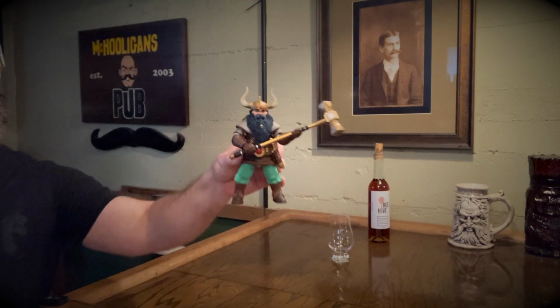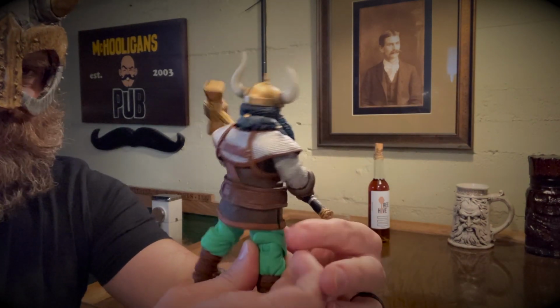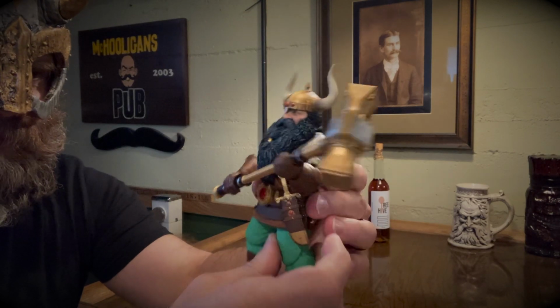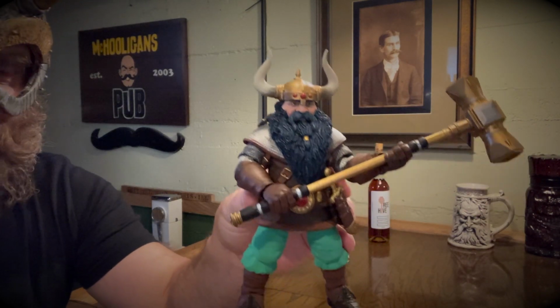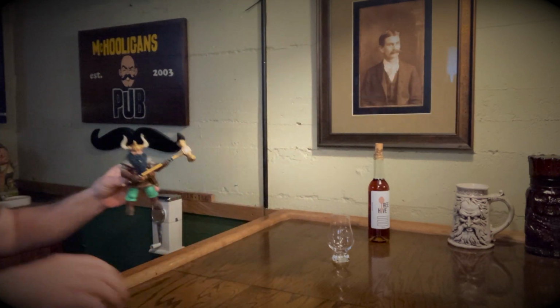None other than Elkhorn Warrior Dwarf from the NECA Toys Dungeons and Dragons line. This is a reimagining of the old LJN Dwarf Warrior Elkhorn from the early 1980s. And I couldn't think of a better figure to pair with this mead. If you've watched enough sword and sorcery movies, then you know mead and warriors pair together perfectly.